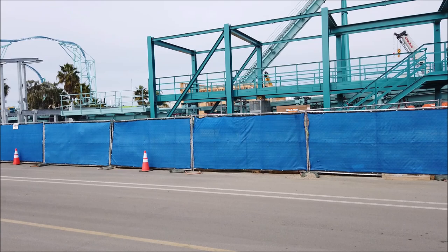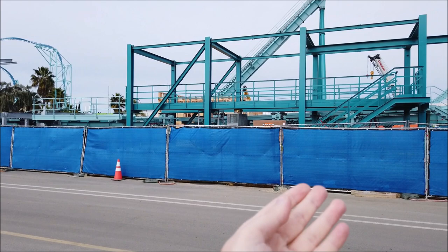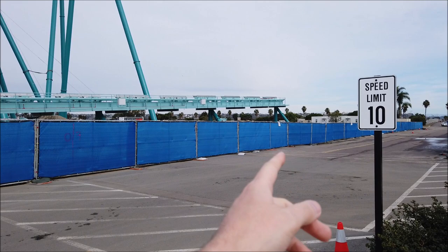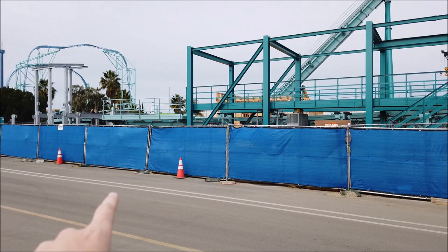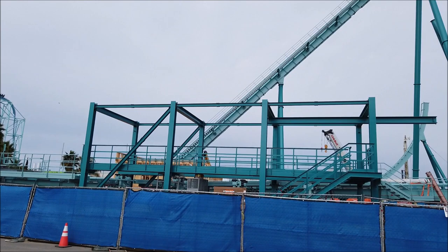But this looks like the loading station. And you can see, this is all that was built last time I came here. This is going to have to be the end of the ride, I would imagine, because you can see they have the brake system set up. So come back, and at some point here, they're going to have a station, I would imagine. This is probably it. But you can see that it curves around, and then this is where you're going up. Then you start to ascend.